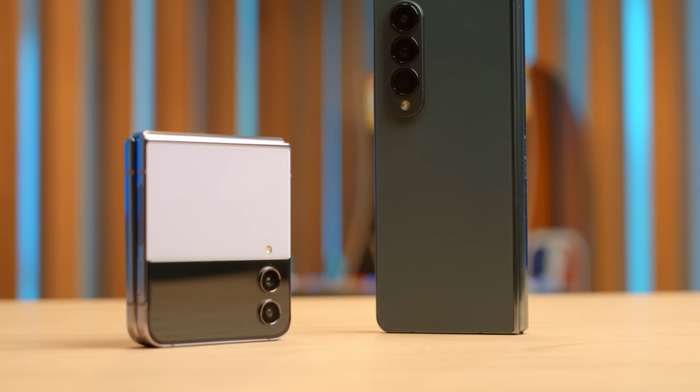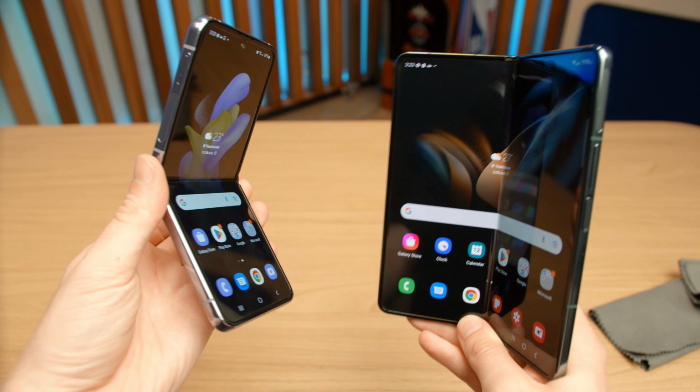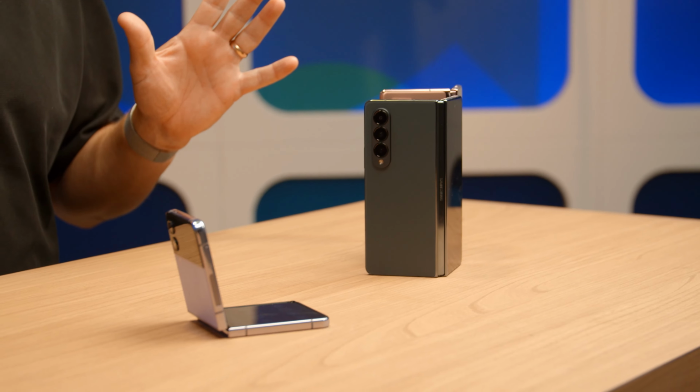The first question I'm getting the most is, what is the big improvement? What's the big difference between the Flip and Fold 4 and the previous generation? And I have to be honest, not a heck of a lot. It's really just iterative. There has been no kind of revolutionary changes.